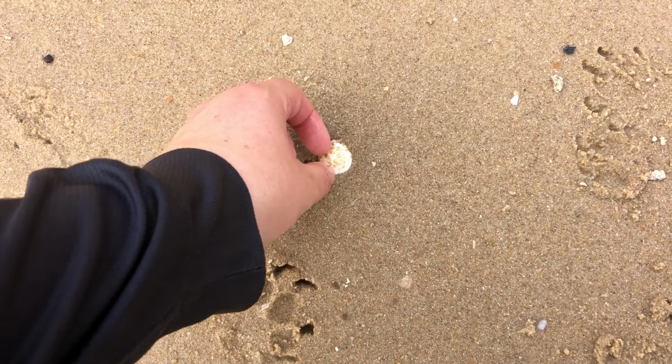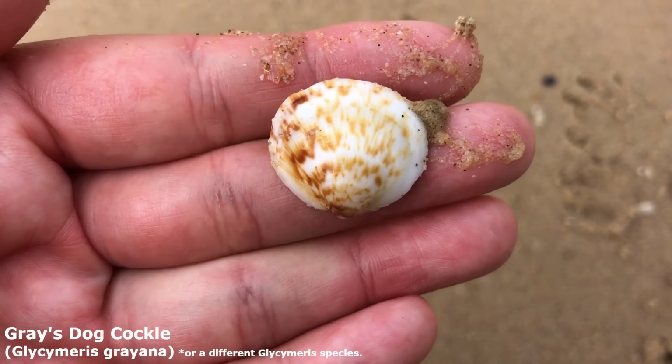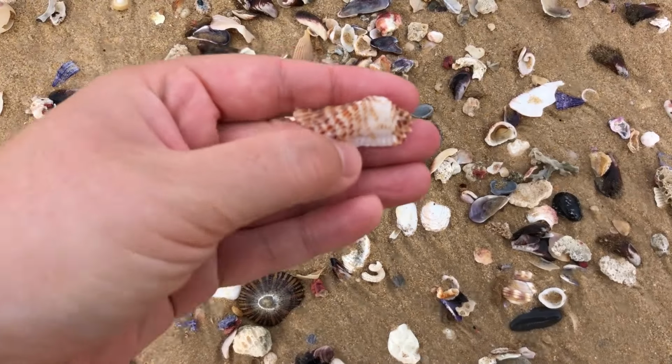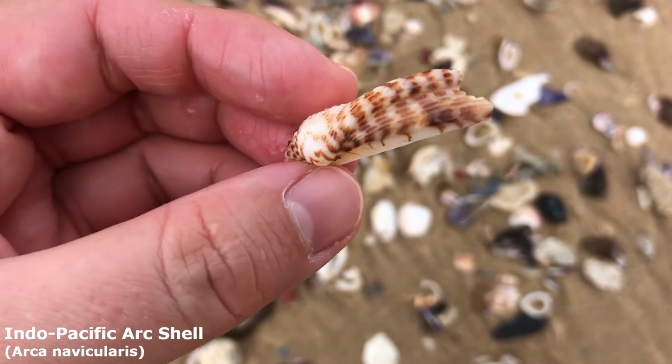It's another one of those dog cockles from earlier. But this one has a very interesting pattern on it. More like a sunrise pattern. Ooh, that one is a turkey wing. Did I find a turkey? Oh, no, it was a few episodes ago I found a turkey wing here.